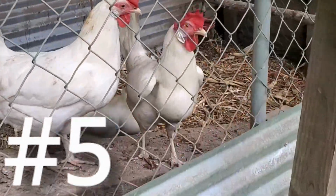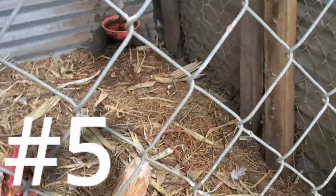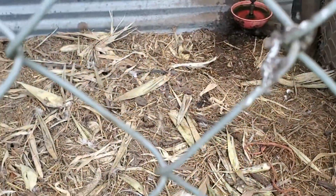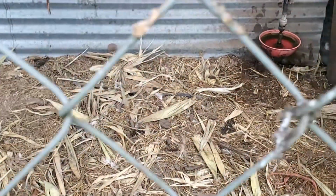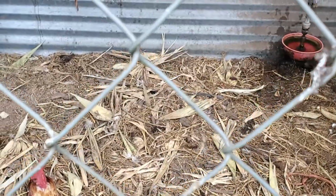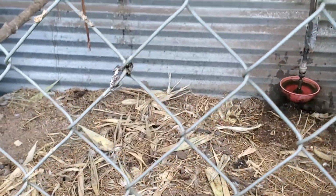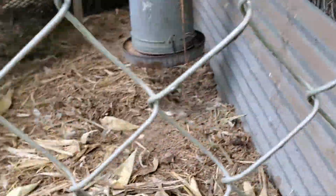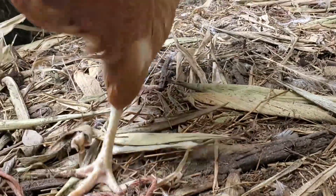Tip number 5. What are you going to do about how clean your coop is? Well, different people have different standards about how to keep their coops clean. And depending on what your setup is, you may have to think about that. I recommend using the deep litter method on your chickens. And the way this works is you simply put down a very thick layer, 3 or 4 inches or more, of mulch on the coop floor.